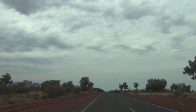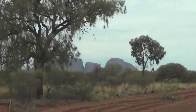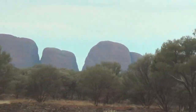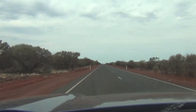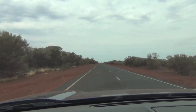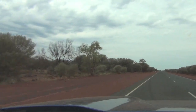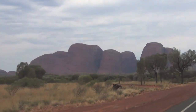We're on our way to Uluru. We're just passing by the Olgas. You can see them there in the background. They look a lot bigger in real life than on camera, that's for sure. And we're back on the bitumen for the first time in a long time, 8 days. Nearly a week since we've been on bitumen. There she is, mate, Uluru.